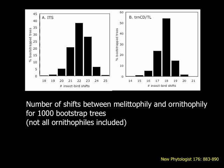Then we did an analysis to see, for a bunch of bootstrapped trees, so trees that were gathered from the same data set by resampling with replacement, the number of shifts on the tree between bee pollination and hummingbird pollination. This number of shifts is pretty high. For most of these bootstraps, it's in the 20s for the nuclear gene, and for the chloroplast gene, it's in the upper teens. We don't have all the species; we have fewer species for chloroplast genes than for nuclear genes. But this would be our minimum estimate. We think there's a lot of shifts between hummingbird and bee pollination, probably quite a bit more than these numbers represent, not less.